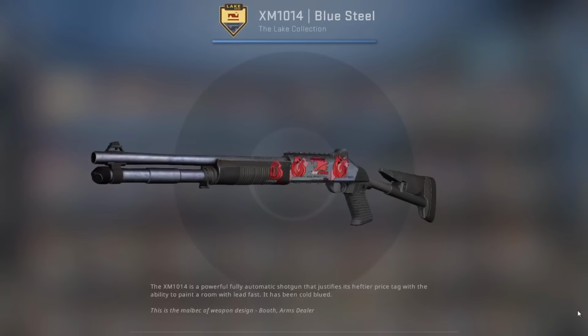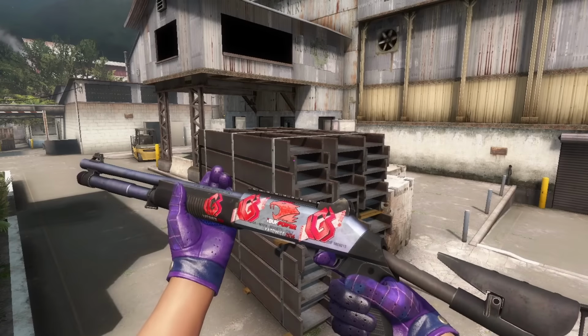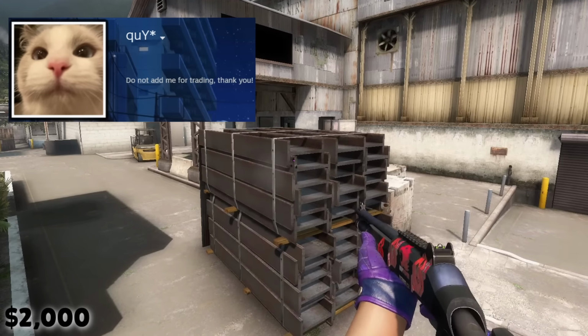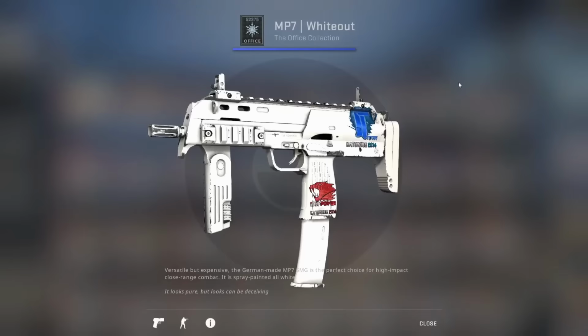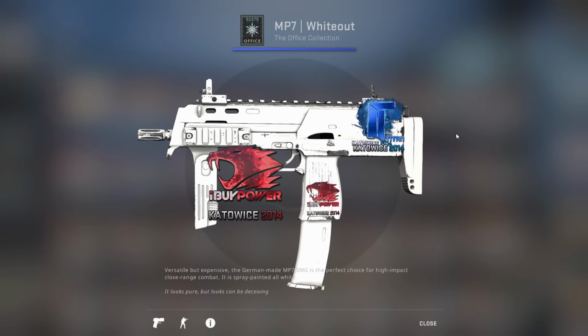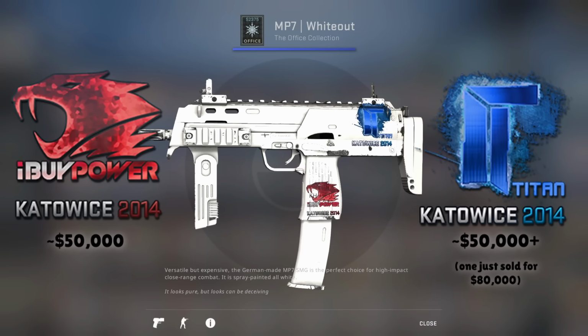My bad. And then we have an XM Blue Steel with an iBuyPower hollow and an LGB hollow from Kato 14. And the owner told me that he paid $2,000 for this shotgun, and he applied these 2 stickers, which add another $800. Now, the next skin on our loadout is this MP7 Whiteout with an iBuyPower hollow and a Titan hollow, the 2 most expensive stickers in the game, worth about $50,000 each.